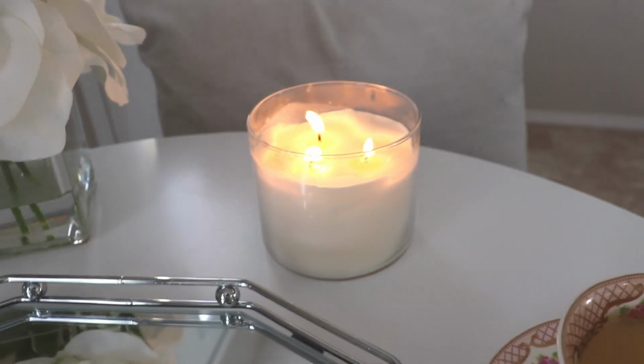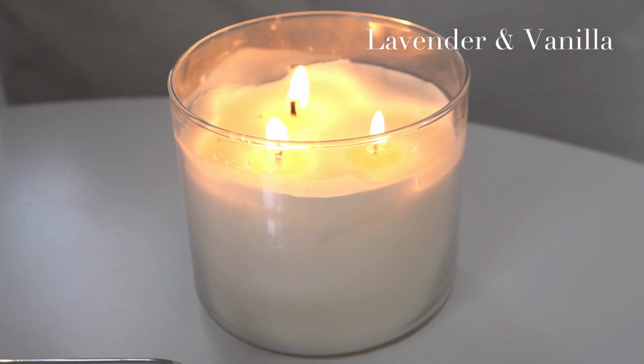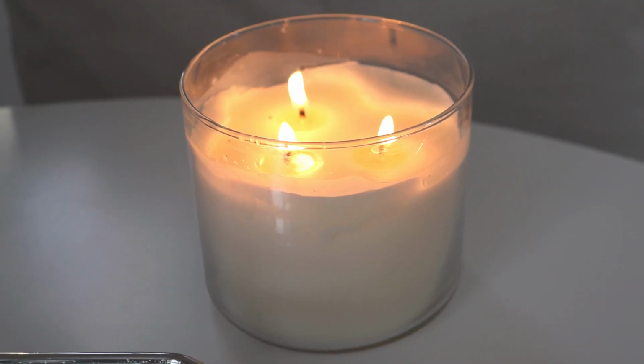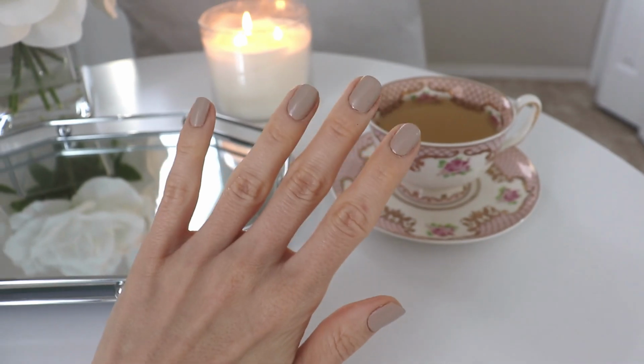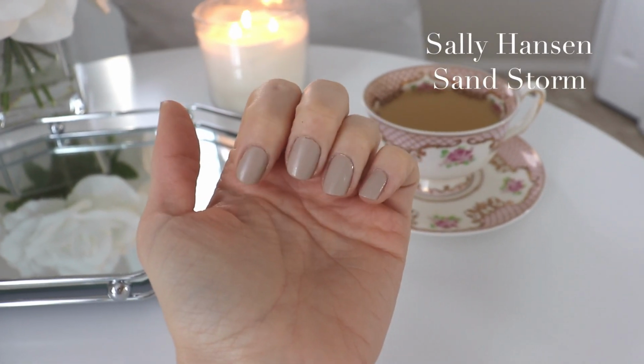I currently have a candle from Bath & Body Works going, and this one is lavender vanilla, so one of my favorite candles. I usually reserve this one for my bedroom. It's a very relaxing candle, but I thought I would try something different for today's video. The nail polish that we have on is Sandstorm from Sally Hansen, one of my all-time favorite nail colors.